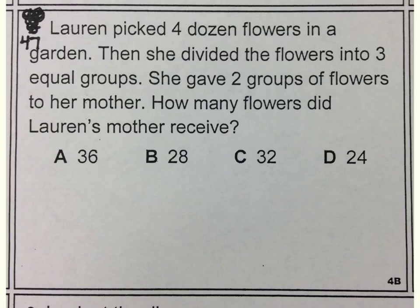Number 47. Lauren picked 4 dozen flowers in a garden. Then she divided the flowers into 3 equal groups. She gave 2 groups of flowers to her mother. How many flowers did Lauren's mother receive?